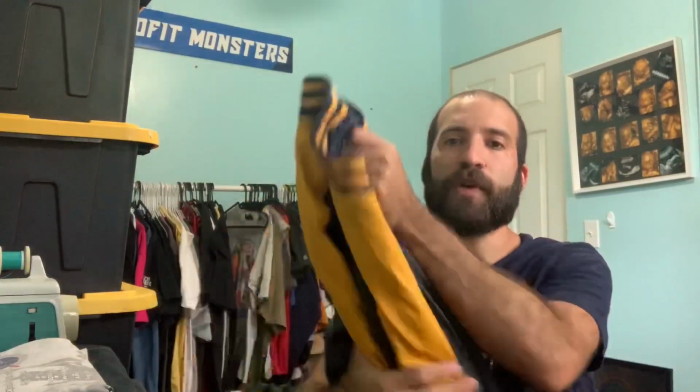But either way, I ended up selling this for $35 on Poshmark. So I'm happy that it's gone. It's a big bulky item, and it's out the door. Next is a retail arbitrage find.